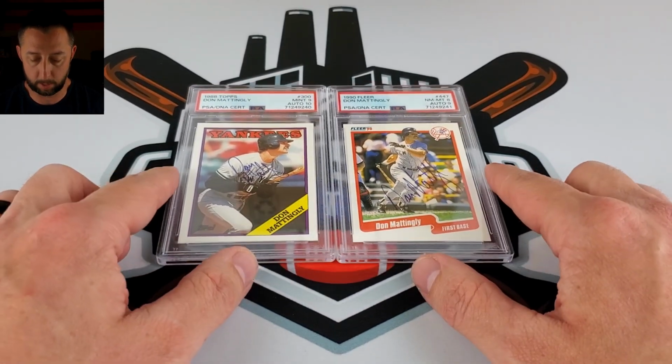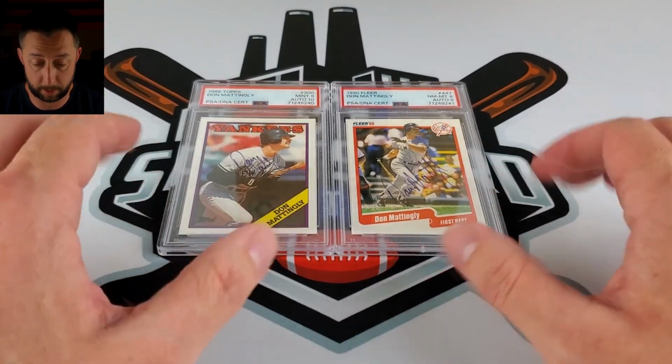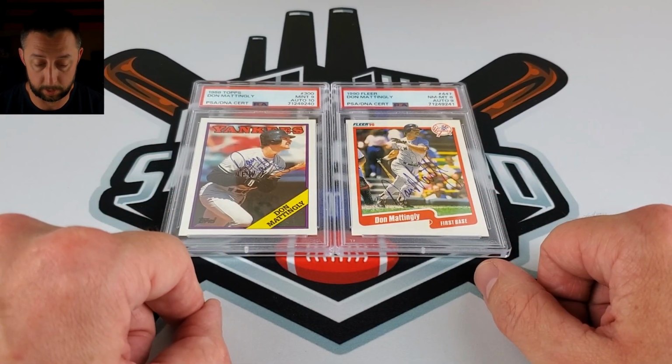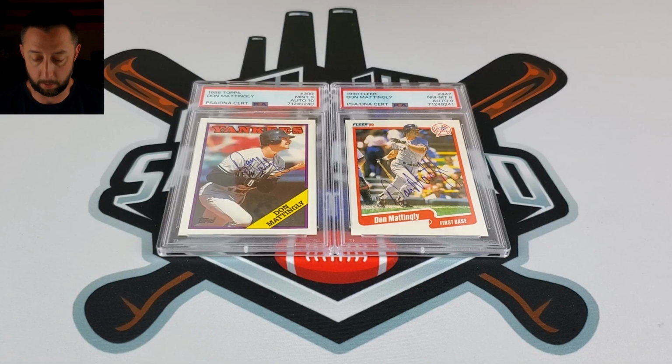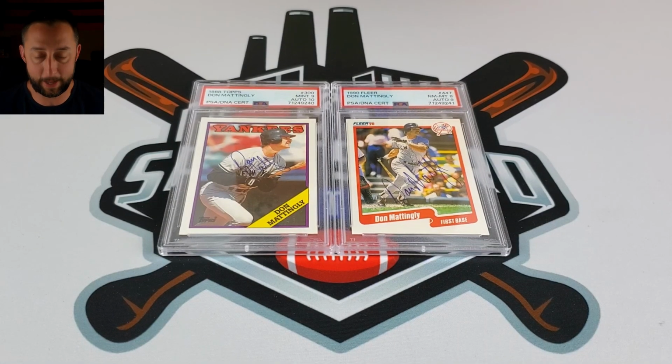So very happy on those two cards. Definitely was not expecting those grades. I must have been pretty harsh on myself when I graded those. So pleased to have that outcome.